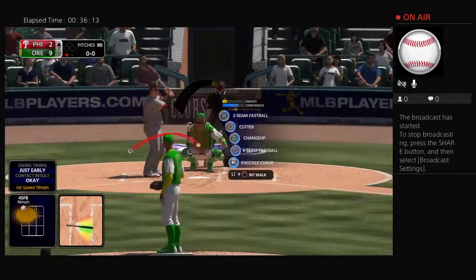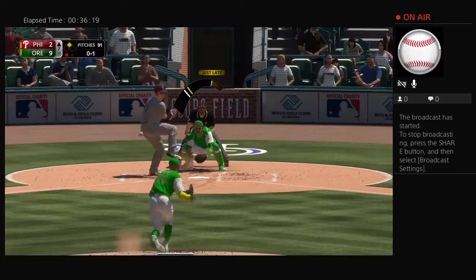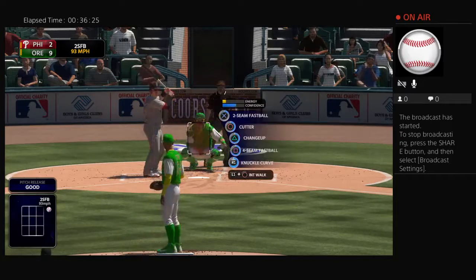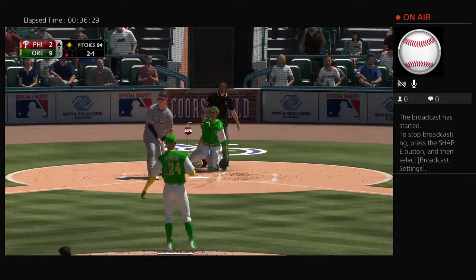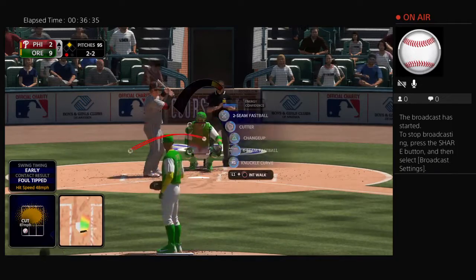Stepping in, Justin Bour, 0 for 2 on the afternoon so far. And he'll go after the first offering here, although this looks to be well below the knees. It's strike one. 2 balls and a strike to Bour. We've seen him go down on strikes more than once in this game, so this has been a better approach by him at this at-bat. Much more patient, and he's gotten himself into a good hitter's count.